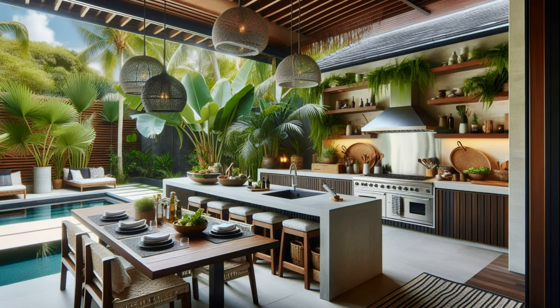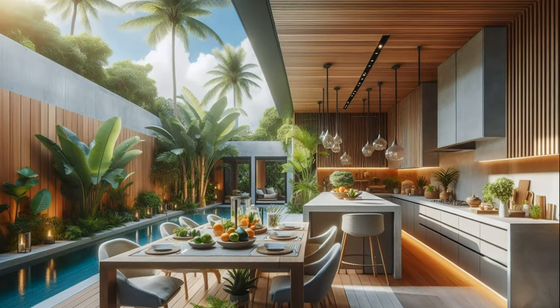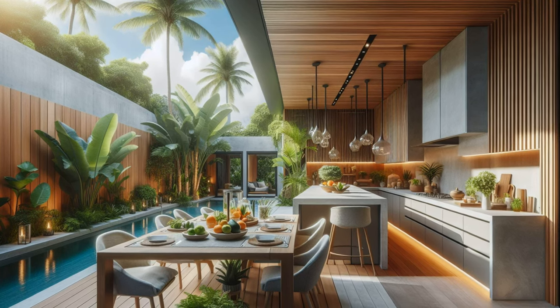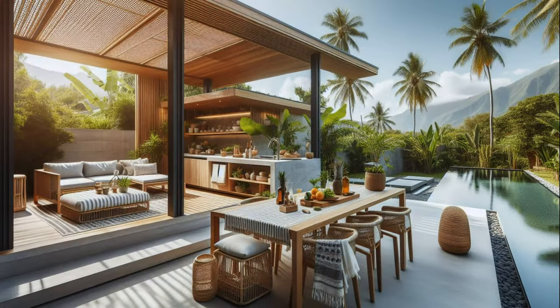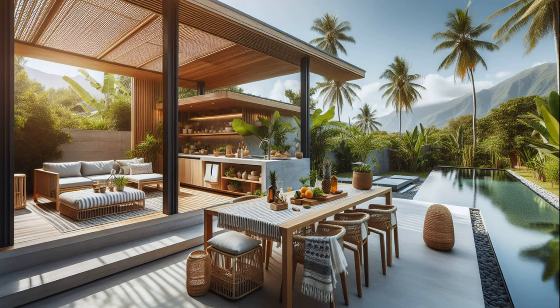Outdoor kitchens have become increasingly popular in recent years, especially in tropical climates where the weather allows for year-round outdoor cooking and dining. A modern tropical outdoor kitchen combines the convenience of modern appliances with the natural beauty of a tropical setting.